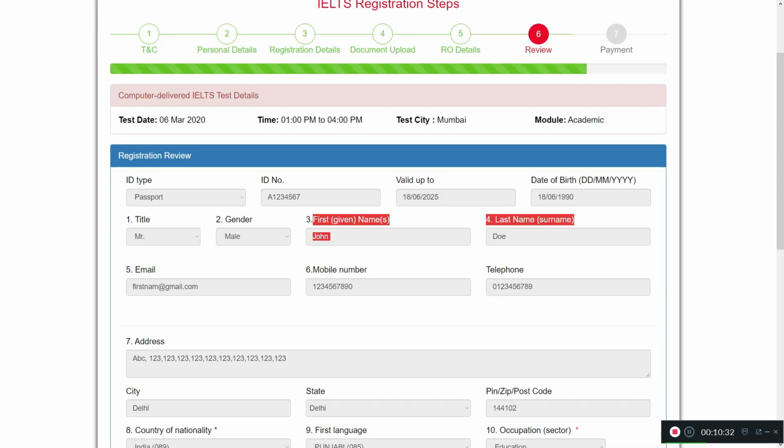My first name and my last name. Now you must always be careful that this name must match the name on your passport. So you can't just write your first name and last name. It's also written as given names. So if you check your passport closely, it will say first name, I mean the given name, and the last name or surname. Some people just have their first name, but some people also have the name of their fathers along with their names.